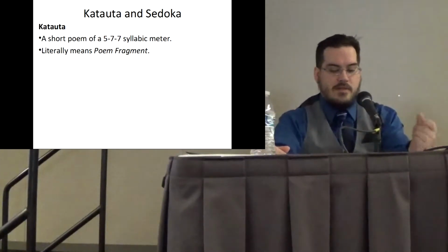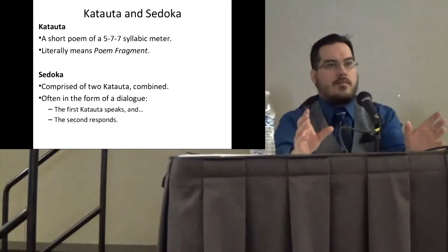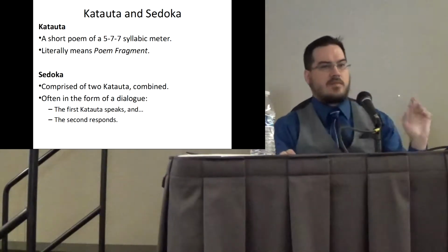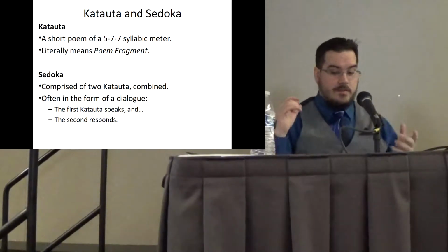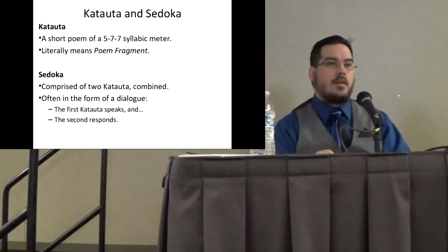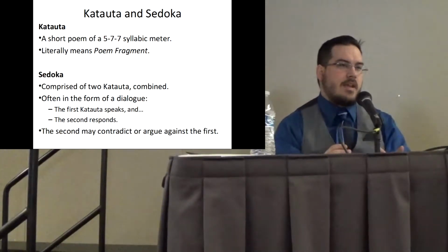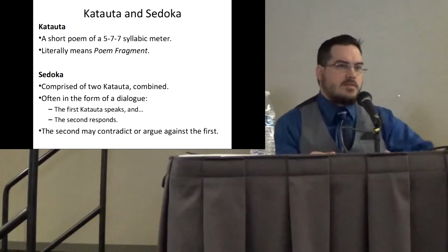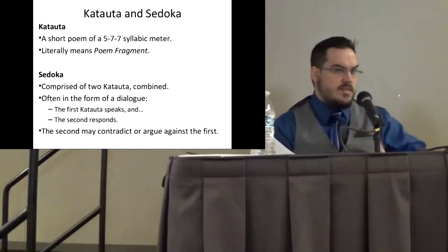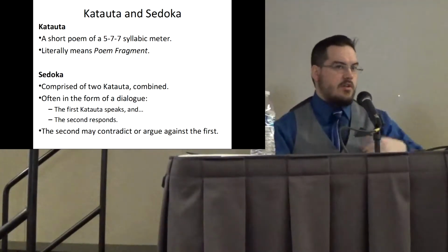The sedoka, however, is comprised of two kata uta combined, often in the form of a dialogue. These were popular at one point, like I said, in the early Heian period. The first kata uta speaks, and the second responds. The second one may contradict or even argue against the first. Sometimes a sedoka would be written between two people. Often it was written by the same person, but taking essentially two different sides of an argument, essentially playing devil's advocate with themselves. Sometimes the second kata uta worked along with the first one, but often it was, like I said, an argument against it.